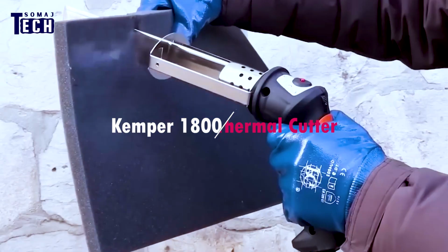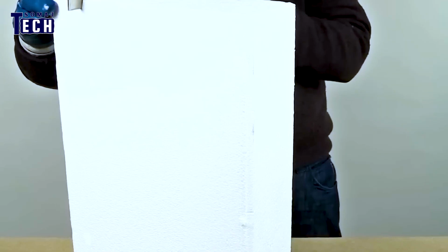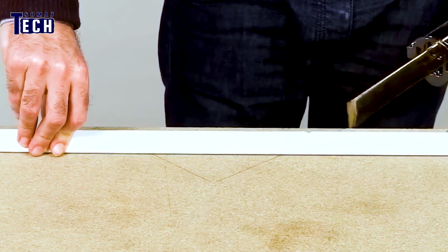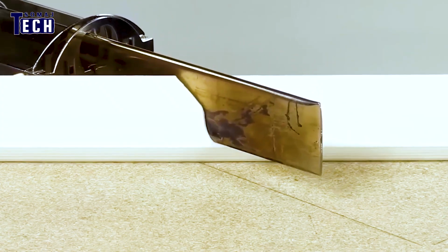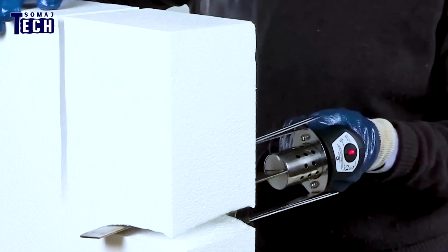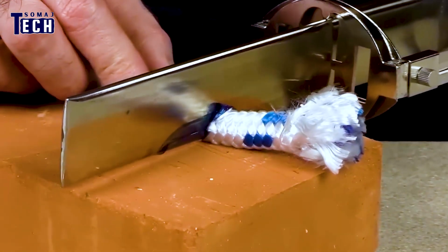Kemper 1800's blade temperature is adjustable from 100 to 450 degrees Celsius, sufficient for cutting leather, nylon, plastic, and other materials. The cutting depth is adjustable up to a maximum of 15 centimeters. This model was later replaced by a more powerful one called Kemper 1810, reaching 500 degrees Celsius.